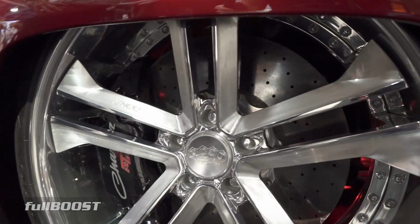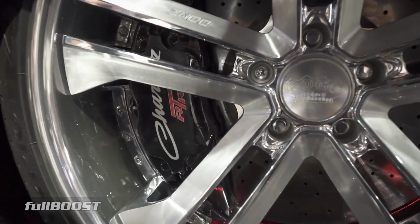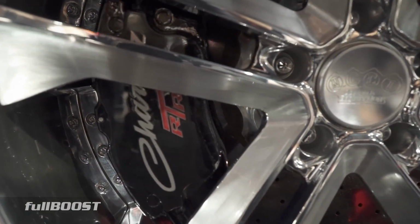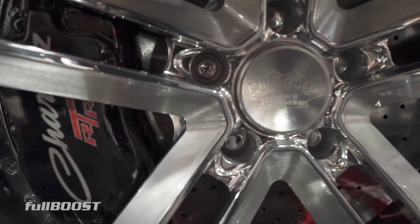And it's 295. Each one is individually cut. It's one piece of solid. It's a 3-piece, but the center is one piece, specially made in aluminium.